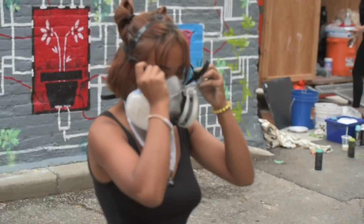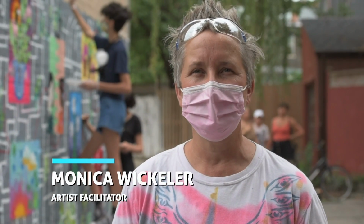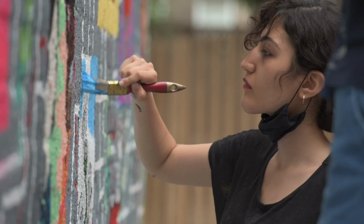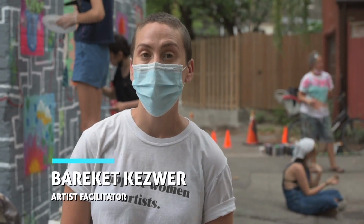The Girls Mural Camp. The intention is to bring together some young women and give them the opportunity to bring their artwork into a slightly larger scale. And for me, I think what the biggest goal is the empowerment that you feel from creating something a little bit bigger. We've been meeting over the past few weeks.